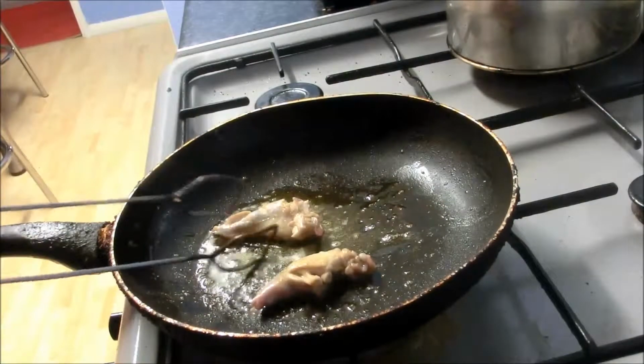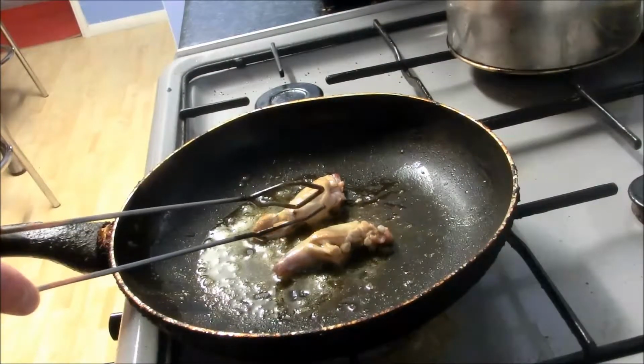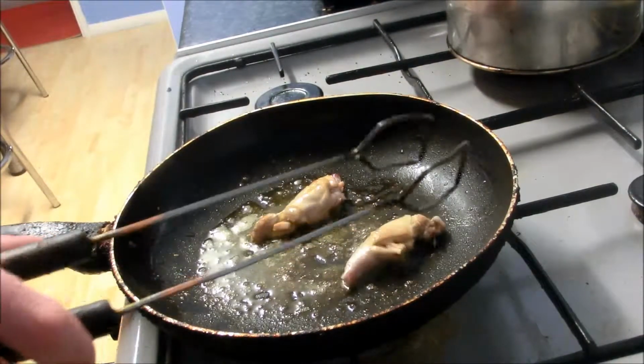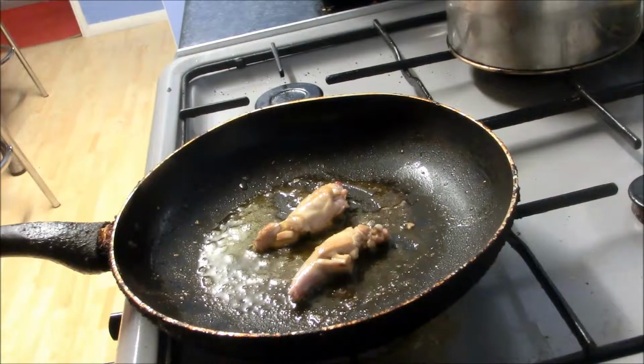So what do you want to have for proper dinner anyway? You know that stuff that we didn't have? Veg oil in there as well, because butter's disappearing as it normally does.